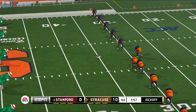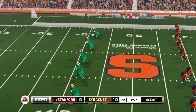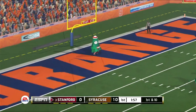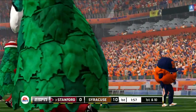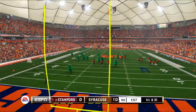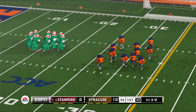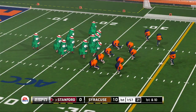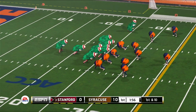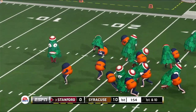All lined up and ready for the kickoff. He just drills this one. This one's going to be down in the end zone for a touchback. It's going to be interesting now to see if this quarterback can put that last throw behind him. This quarterback needs to be a little bit more careful because this defense is excellent at capitalizing off of mistakes.